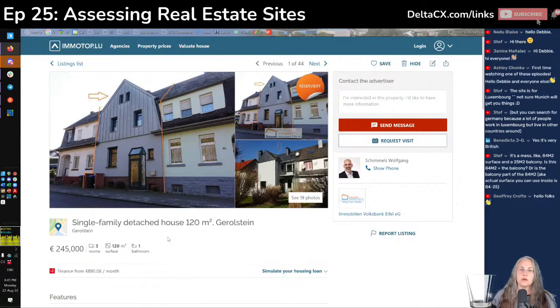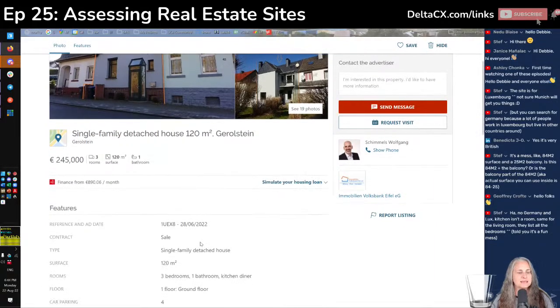So obviously, look, that's metadata. Some person, I guess, Wolfgang, I blame Wolfgang. He put this in as a detached house. Wolfgang is lying. Wolfgang, we're mad at you. This is bad. Steph says, no, Germany and Lux, kitchen isn't a room. Same for the living room. This is just bedrooms. I told you this is a fun mess.